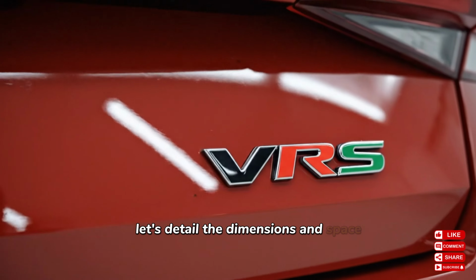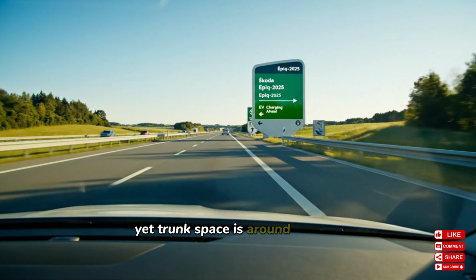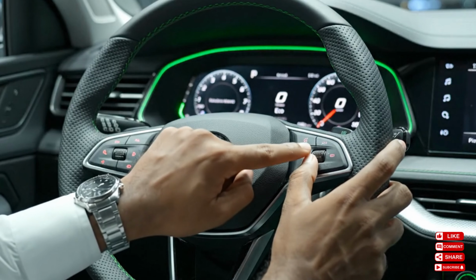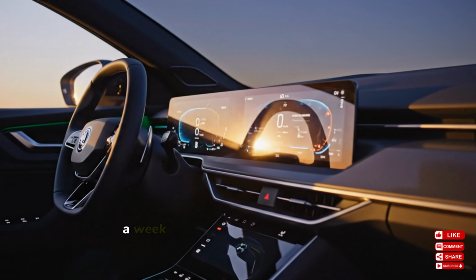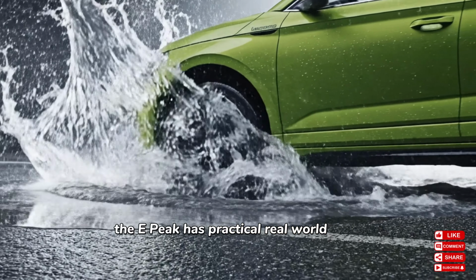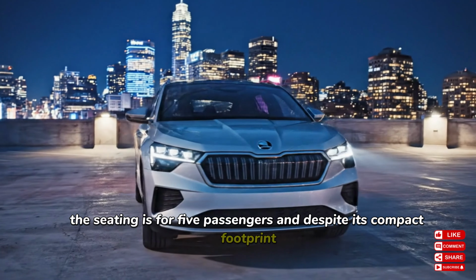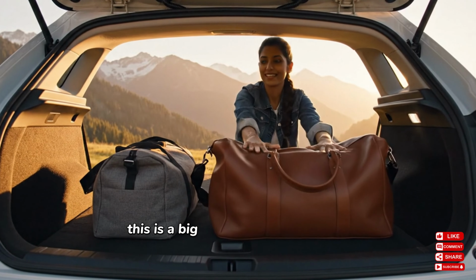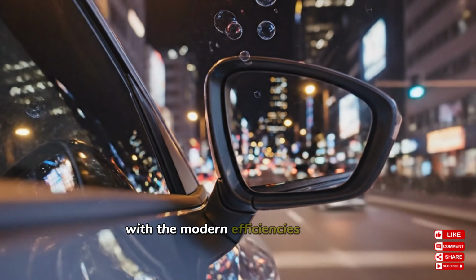Let's detail the dimensions and space. As mentioned, the length is about 4.1 m, yet trunk space is around 475 liters, or up to 490 liters in some reports, when the rear seats are upright. That means whether you're loading shopping bags, a weekend suitcase, or a set of sports gear, the Epiq has practical, real-world usability. The seating is for 5 passengers, and despite its compact footprint, it delivers cabin space that belies its size. This is a big plus for new vehicle buyers who want the flexibility of an everyday car with the modern efficiencies of EV drive.